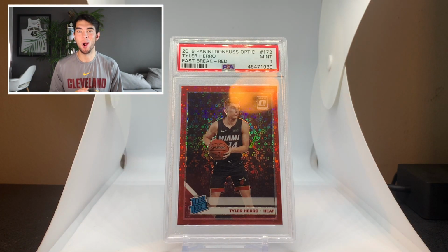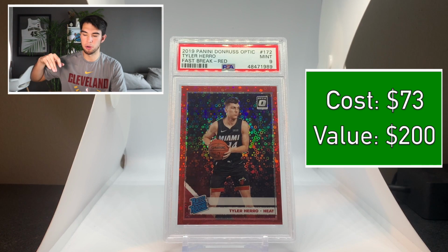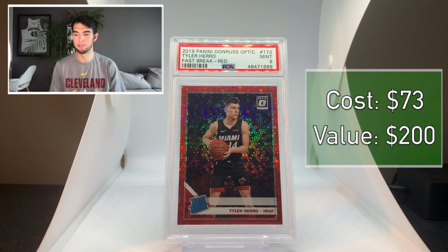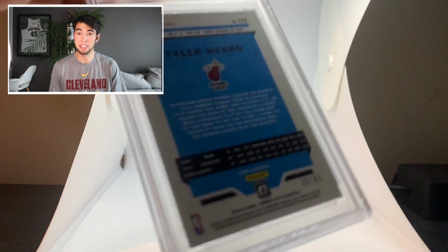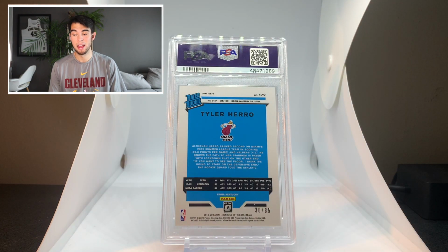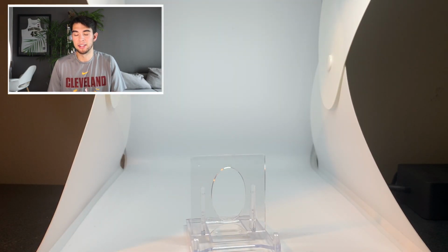You're going to have a lot of heartbreak if you're expecting 10s. But Fast Break red holo, I love how it matches the Heat uniforms. I believe this one is numbered out of 85. Looking good right there. Once again, a PSA 9, but numbered stuff, guys, especially when you're not paying too much of a premium, and when it's a big set and matches the jerseys. Nice card. This one might be staying in my collection because, compared to a regular Optic holo, I think it's a little undervalued in my opinion.